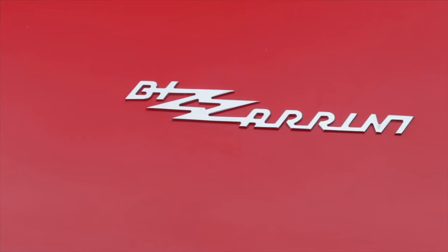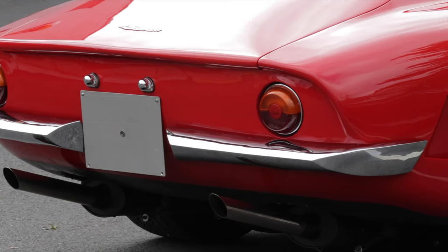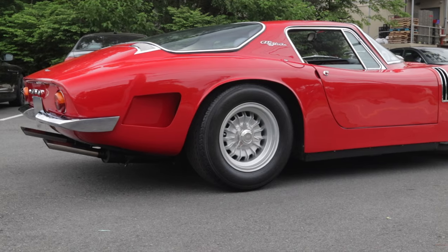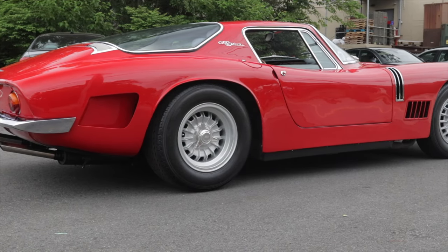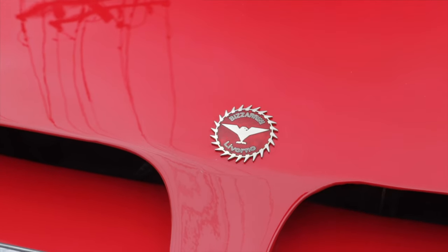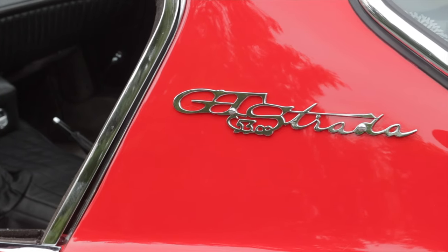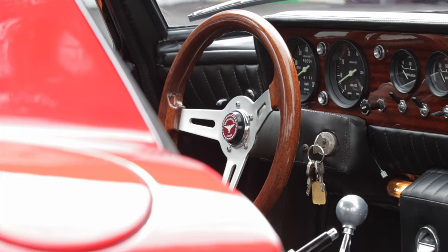This is the 1968 Bizzarrini 5300 GT Strada. It was developed by Giotto Bizzarrini, who may not be a household name, but you've certainly seen his work. He designed the V12 in the Lamborghini Miura and created the 250 GTO when he served as chief engineer at Ferrari.